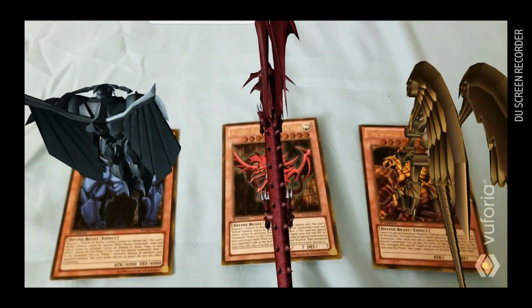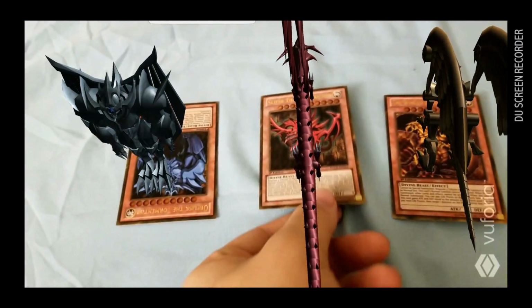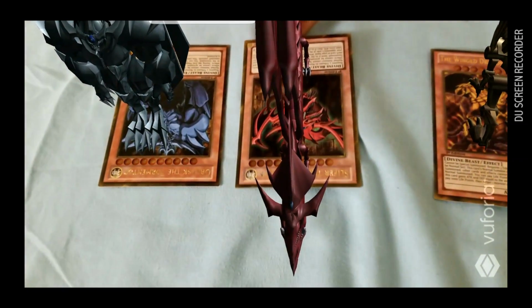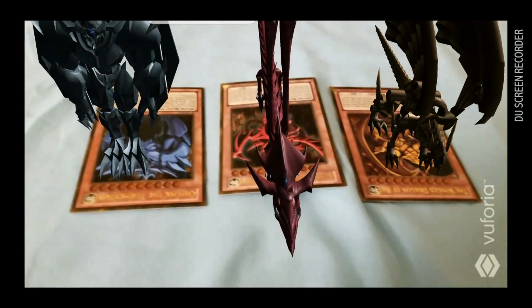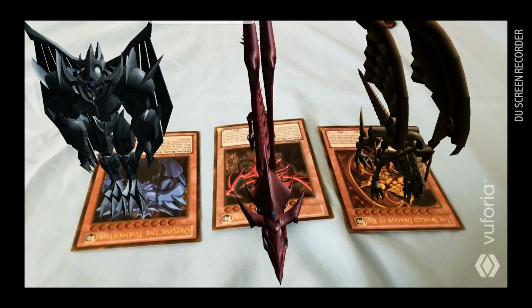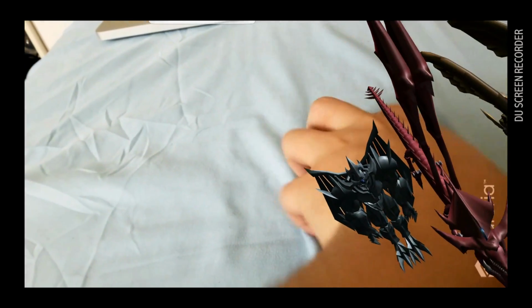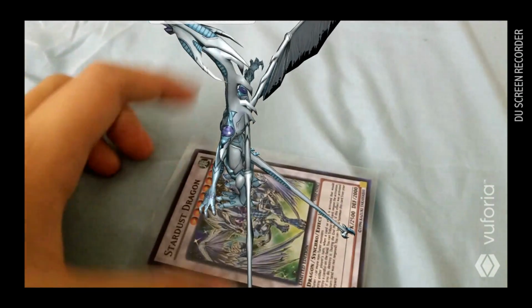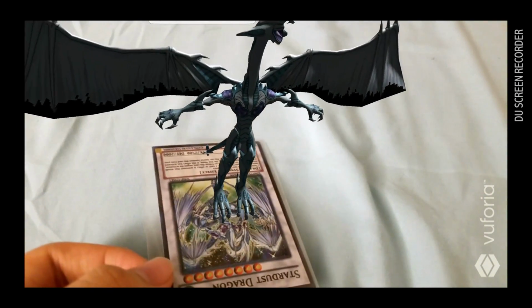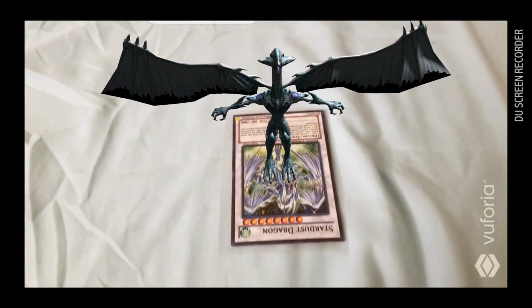I don't have all these cards, so I can't show you all 32 supported cards, but I can show you quite a few of the cards that are supported and some features of the app. Like I said, the app can track up to 5 cards at once, and here I'm just going to do a few at the same time. These are the Egyptian God cards, of course, some of my favorite cards personally. So you could technically have a duel with this. You just need to hold your phone the entire time, or wear it as a headset, which is totally possible now. Like I said, quite a few new cards were added. Here's Stardust Dragon, which is actually a pretty cool model.